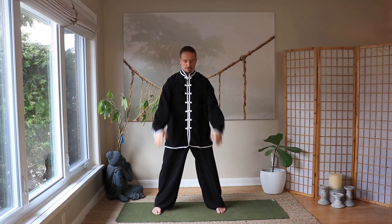So let's start with knees slightly bent, pelvis tucked under, lifting from the crown of the head. Now the physical movement is pretty simple. We're going to move like we're catching a ball and throwing it away. Catching a ball, throwing it away. And on the catch is going to be a breath in, and on the throw is going to be a breath out. And this is actually done pretty quickly, quite vigorous. So let's begin. Breath in and out. In, out, in. Out, in, out, in, out.